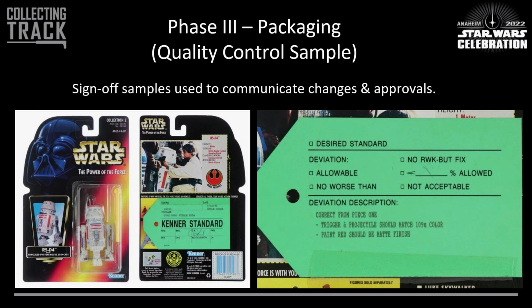Okay, so as we get closer to final production, you'll see quality control samples. Since many of these figures are actually produced overseas at the manufacturing plants, Hasbro, Kenner, they send these figures back and forth to communicate any type of changes or make approvals for the figure. So here's an example of an R5D4 where they made a color change to both the trigger and the projectile. They basically write their notes, the desired changes, on this green Kenner standard card, and then it goes back to the factory.